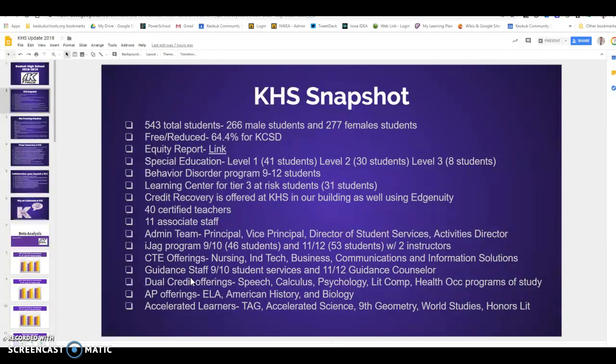Accelerated learners, we've been adding more and more since I've been at the school; this is my 3rd year. We have a TAG program. Accelerated science is a combination of geoscience and biology that our students take in 9th grade so that we can catapult them into our AP offerings.